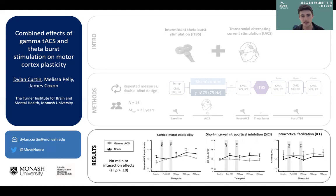And as can be seen in the graphs, and as indicated through our statistical analyses, we observed no significant main or interaction effects. So overall, we found that applying gamma frequency tACS before iTBS did not enhance its after effects.